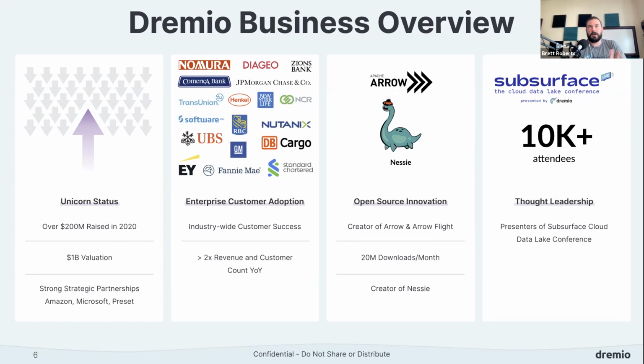And like I talked about earlier, Dremio invests highly and is very passionate about building and developing within the open source community. That's really how we were founded. Dremio was the creator of Apache Arrow and Apache Arrow Flight. Apache Arrow itself is one of the most successful and widely downloaded open source projects in history. We get over 20 million downloads per month. And more recently, we are also the creators of Project Nessie, which provides Git-like semantics for the data lake.